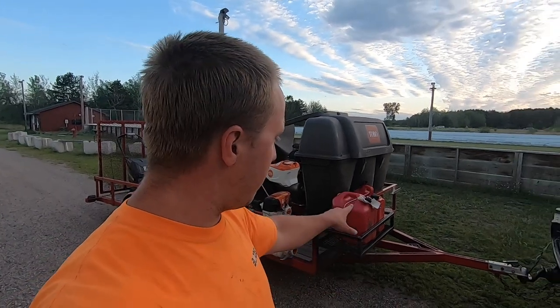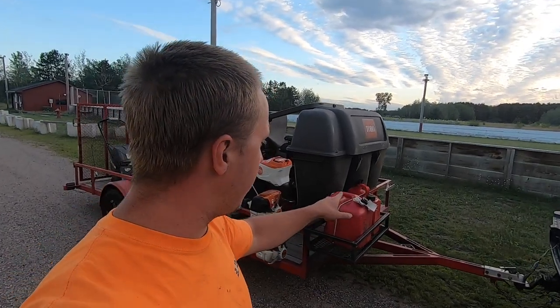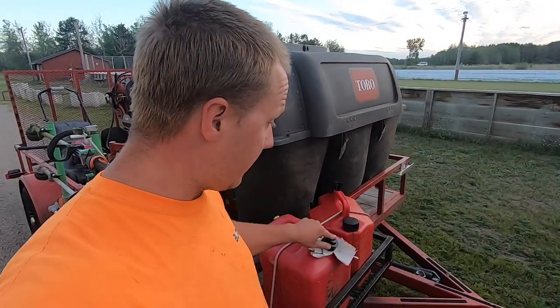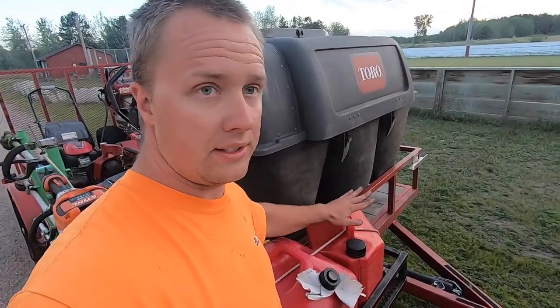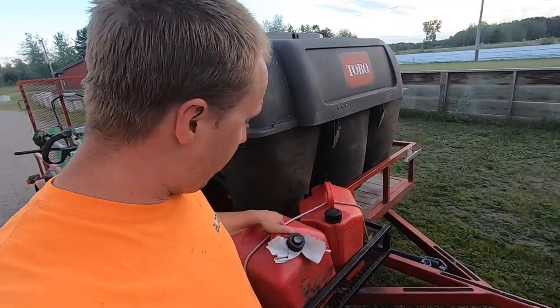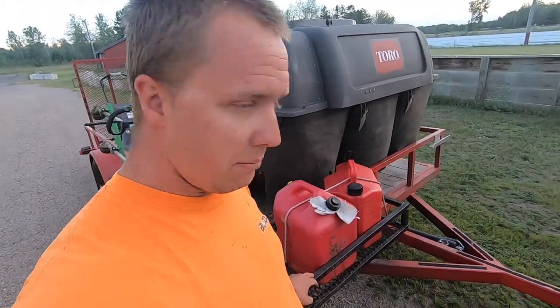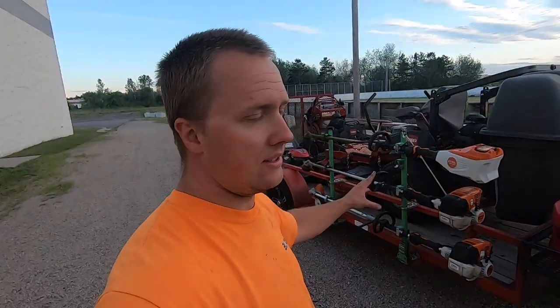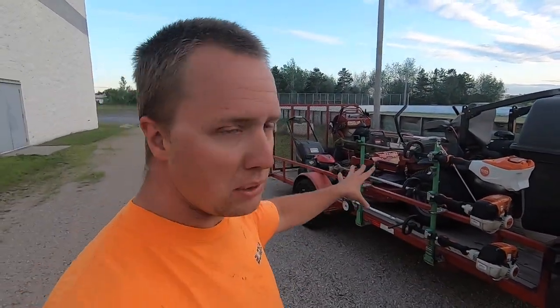All right, so to the trailer. We'll start in the front here. We have two gas cans. These are both 5-gallon gas cans. Nozzle came off this one. This one is a Sure can. They're both 5 gallons. I built this custom gas rack to go on the front of my entirely custom trailer. This is like a 14x7, I believe.